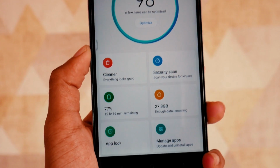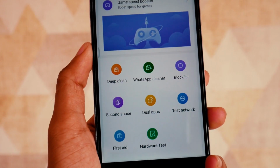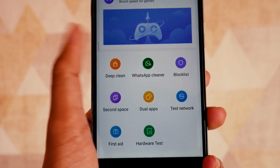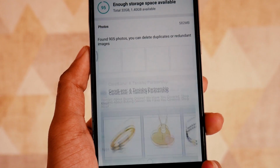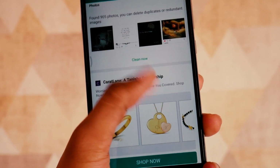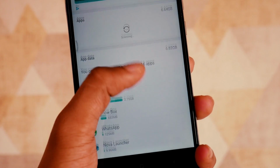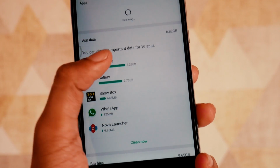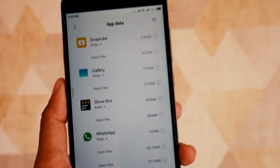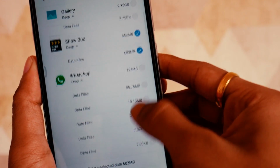Moving to the next step, you can clearly see here it is the WhatsApp cleaner, and I recommend you use this because definitely you will have a lot of junk within WhatsApp, I guarantee. Moving to the next feature of this deep clean, it will scan all of the big files and let you know what kind of data type and what type of application is covering a lot of space. Most of my videos are inside Snaptube, so I'm not going to clean that up. You can select the gallery and other applications which seem suspicious to you.